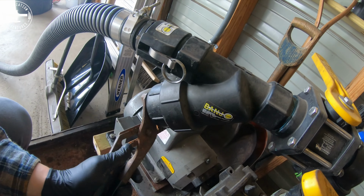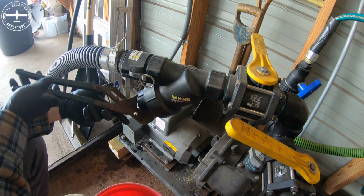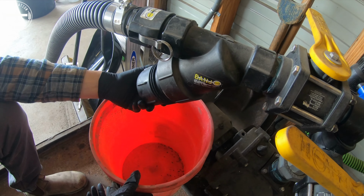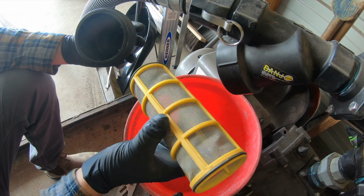This is a filter for our main pump, and we're just gonna pull it out and make sure that it looks okay. Basically, next time we show up here, we'll be with an airplane, and we just wanna make sure that everything is good to go. That looks nice and clean. That is nice and clean.